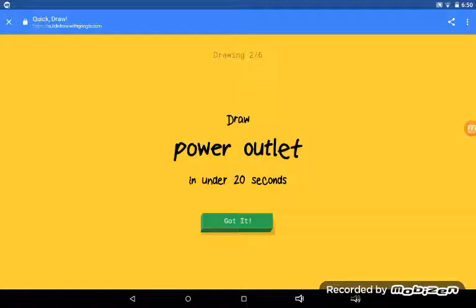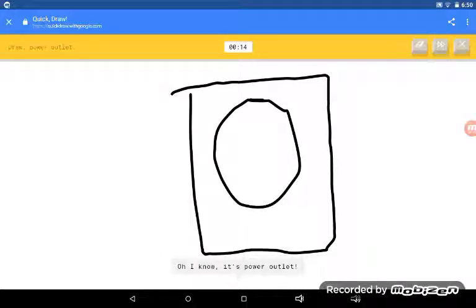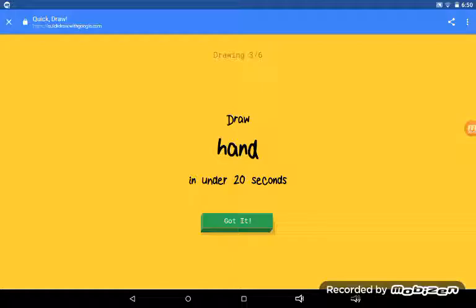Sorry, I couldn't guess it. Or garden. This is easy. I see stairs, or suitcase, or square, or door. Oh, I know, it's power outlet.